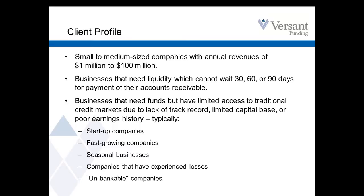If a client is coming to us for factoring, chances are they've been aced out of the traditional funding markets, and that can be for any number of reasons. It could be that it's a brand new company, doesn't have a track record yet, doesn't have a history that banks like to see before they lend to a company. Maybe they're just growing rapidly. That steep growth curve can spook a lot of banks. They're just not interested in working with a company that's growing too fast.